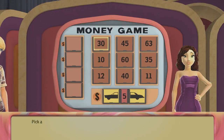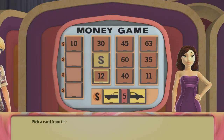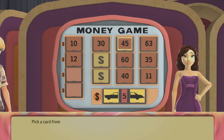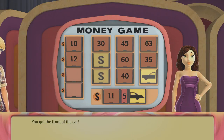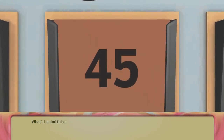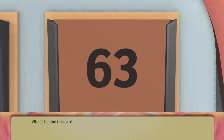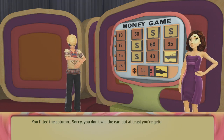All right, in Money Game, pick a card from the board. What's behind this card? All right, Cash, pick a card from the board. What's behind this card? All right, Cash, pick a card from the board. What's behind this card? You got the front of the card. Pick a card from the board. What's behind this card? All right, Cash, pick a card from the board. What's behind this card? All right, Cash. You filled the column. Sorry, you don't win the car, but at least you're getting some money.